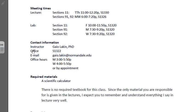The materials required: you need a scientific calculator that has trig functions on it. And there's no required textbook for this class. Sometimes people ask for recommended textbooks, and I will give you a recommended textbook, but really my main recommendation is just trust that there's going to be enough information coming from the lectures and from the practice problems. I do it that way.